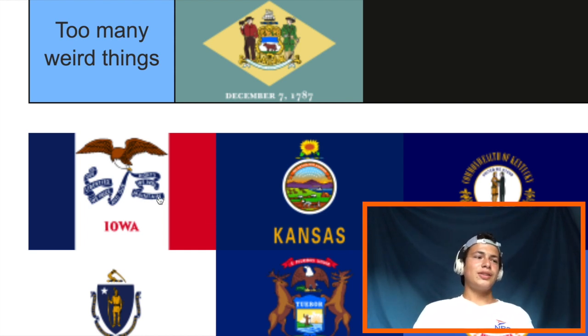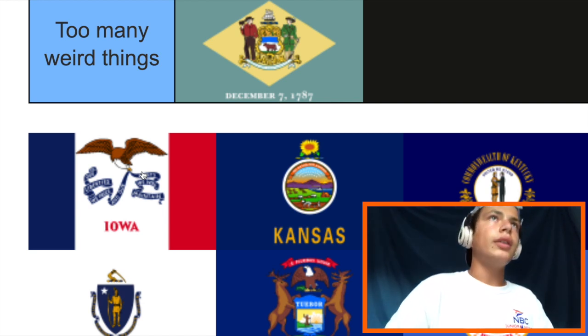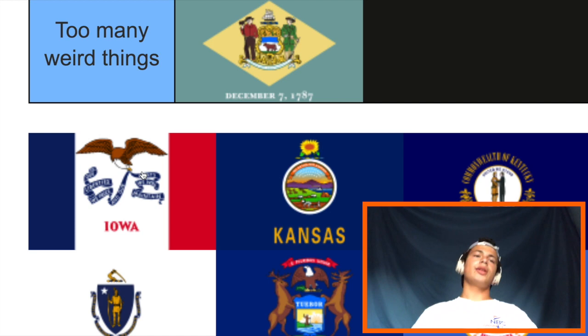Next up is the state flag of Iowa, as you could already tell. It's essentially the French flag with an eagle, and if you look very closely, you can tell that the eagle clearly has neck problems. Yeah, well, the reason why they modeled it after the French flag is because Iowa was previously part of the Louisiana Territory. So clearly that makes sense.